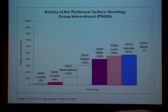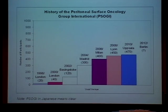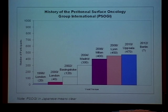and Bill Heald, all kind of sitting together there at the Royal College of Surgeons. No one seemed to be interested, but it's really grown. I think we'll probably have about 700 people in Berlin, and that's a big difference from 20 years ago.